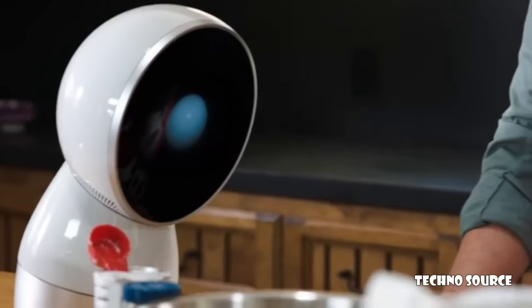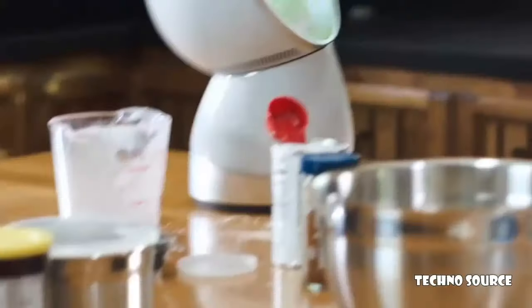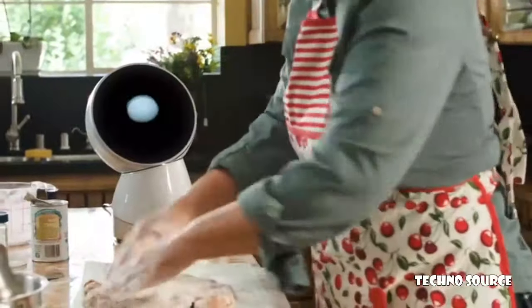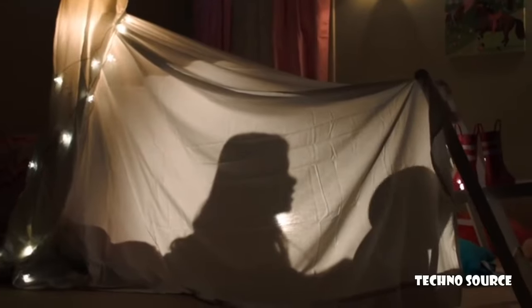He's a hands-free helper. You can talk to him, and he'll talk to you back, so you don't have to skip a beat. Excuse me, Anne? Yes, Jibo. Melissa just sent a reminder that she's picking you up in half an hour to go grocery shopping. Thanks, Jibo. He's an entertainer and educator.